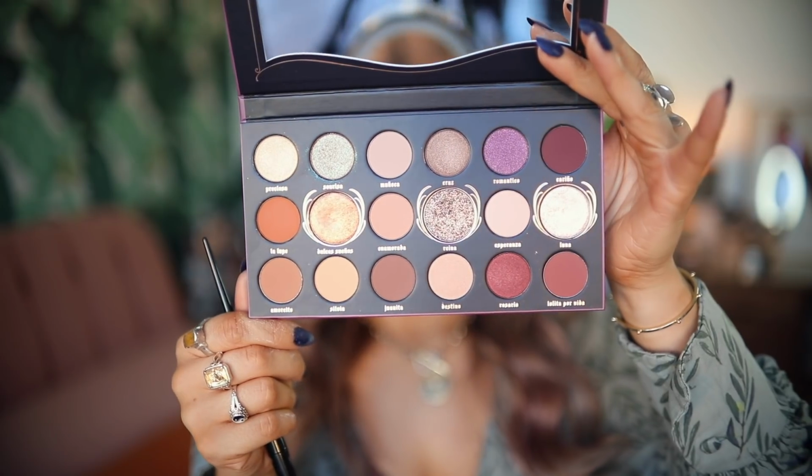It's got your white, it's got your black, it's got your warms, your cools, and your neutrals. It's got brow shades. You could use this to highlight your cheekbones. You could use this to contour. Like, it is such a good all-round palette. But I'm going to use the Lolita palette because I want to play with some colour today and I want to do something a bit mauvey.